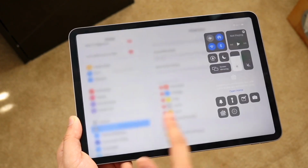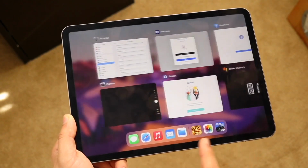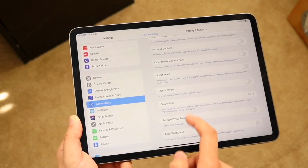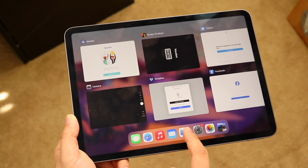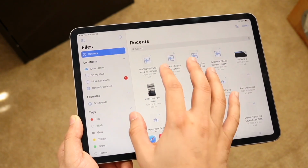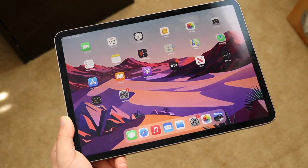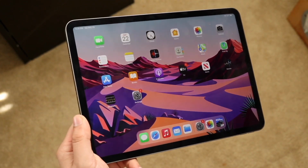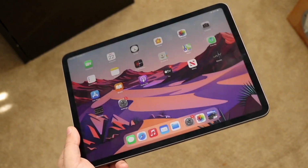Now moving on to the performance side of things, this specific iPad does have some really good power inside of it. For one, it has the Apple M1 chipset inside, which as I mentioned before is a very, very powerful chipset. It also has 8 gigabytes of RAM on the base models, but it goes up to 16 gigabytes of RAM if you want to spec it out that high. Now I'm going to say that again. You end up getting 16 gigabytes of RAM on an iPad of this caliber, which is insane.